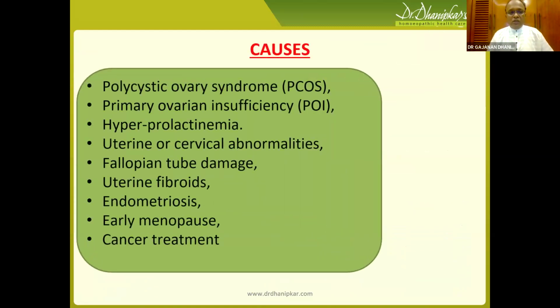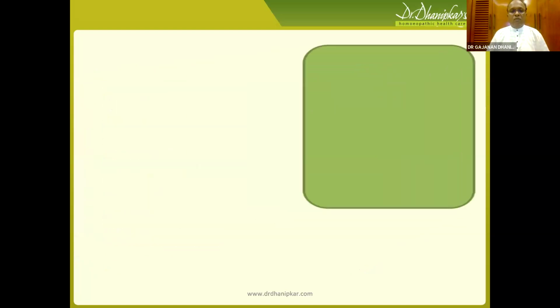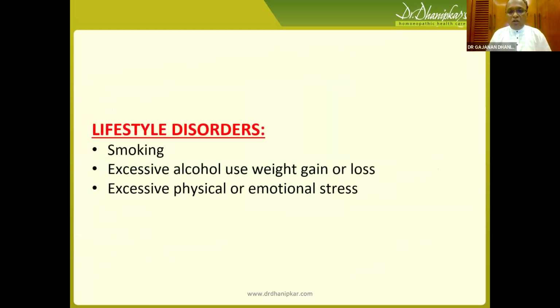These are the primary causes. We will not go into the details because we are going to work on the approach. So these are the causes of infertility. The commonest is polycystic ovarian syndrome, and today I'm going to speak about how to manage infertility associated with polycystic ovarian syndrome. Just this much. So what are the causes apart from the pathological ones? Smoking, excessive use of alcohol, weight gain or weight loss, physical and emotional stress. So these can be other psychosomatic, even lifestyle related causes for infertility.